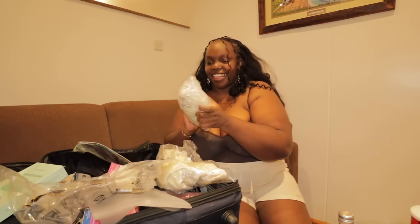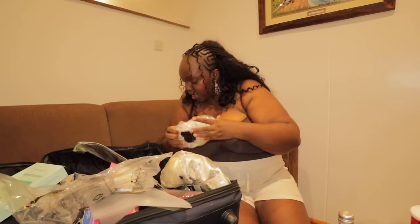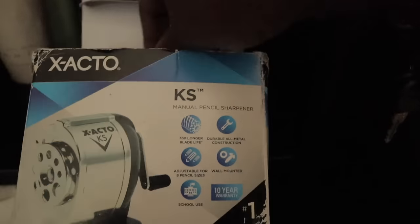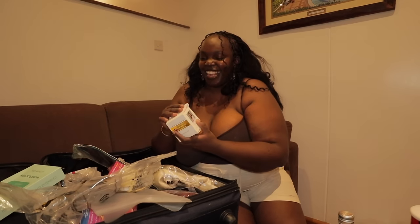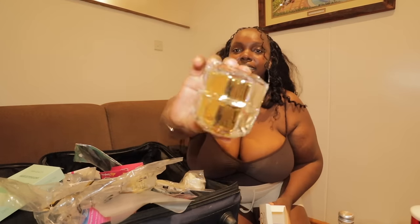Oh, it came. Yeah, I'm forgetting some of the stuff that I put in a bag in the suitcase. I got so much stuff. Some of the stuff I'm like, hold up. This came too. There's so much stuff, guys. I can't go through them all. This one too? Yeah. The moisturizer. It's like gold.